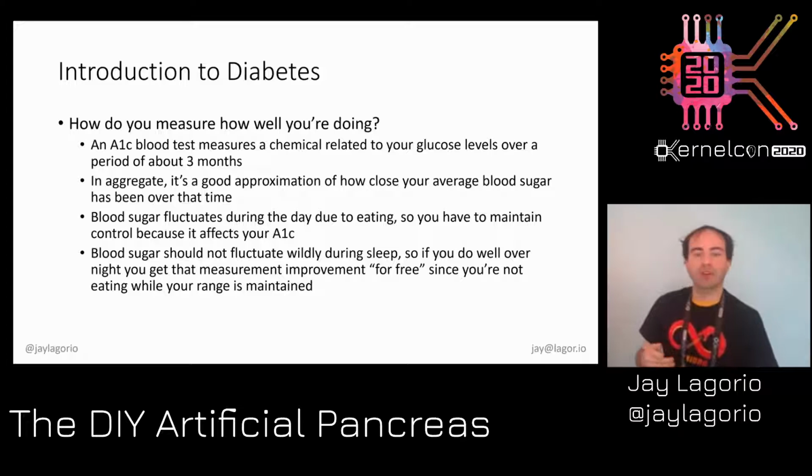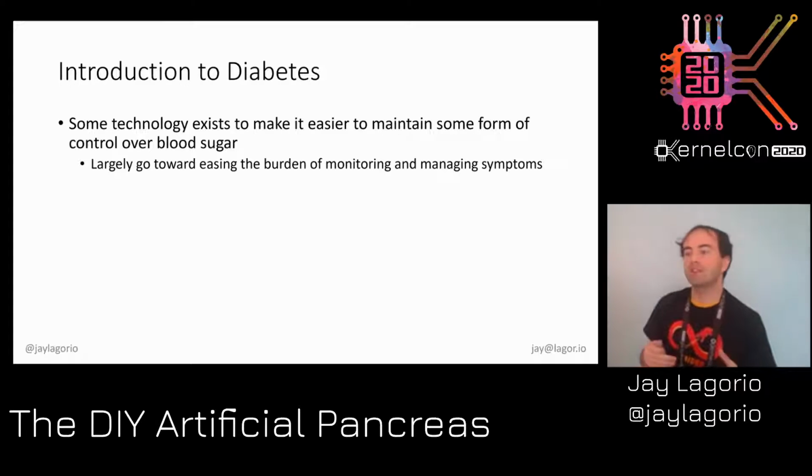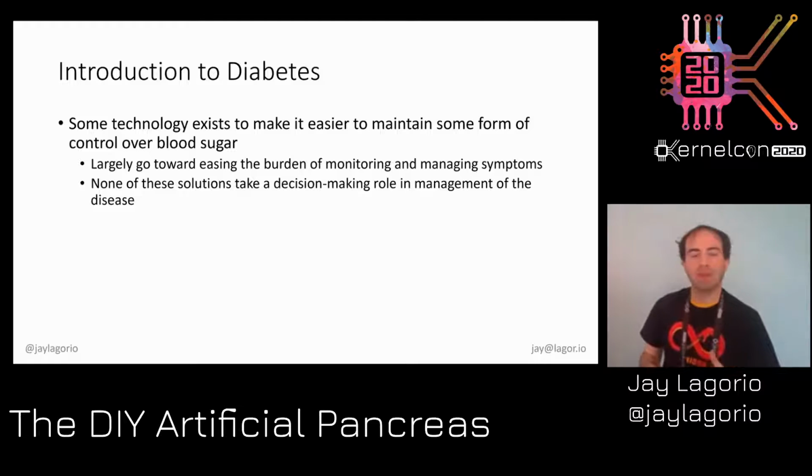And finally, your blood sugar should not fluctuate wildly during sleep. So as long as you go to bed and last all of your nights fine, you get that measurement improvement for free, so to speak, because you're not balancing eating and hunger and insulin use. Now, some technology does make it easier to maintain some form of control over your blood sugar, but it largely goes towards easing the burden of monitoring and managing the symptoms. None of these solutions take a decision-making role in management of the disease. You always have to have a human in the loop.